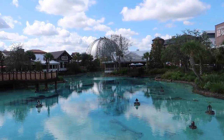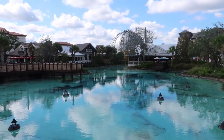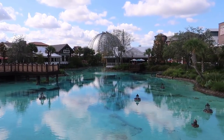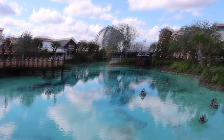Okay, so we want to talk about what Disney Springs is. I know a lot of people have heard of it, maybe haven't been here before, not sure what's all involved. So we are going to tell you all about Disney Springs and what you can expect when you come here.